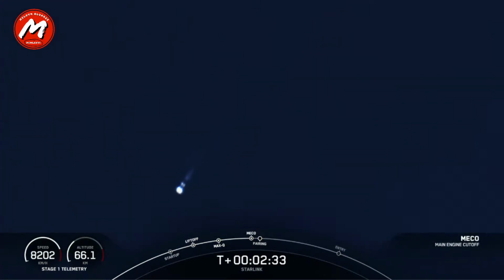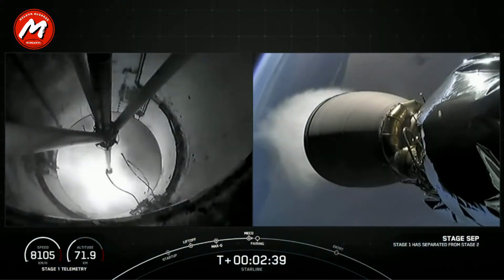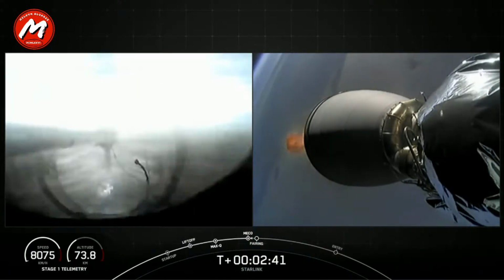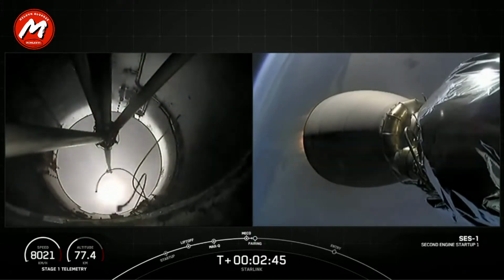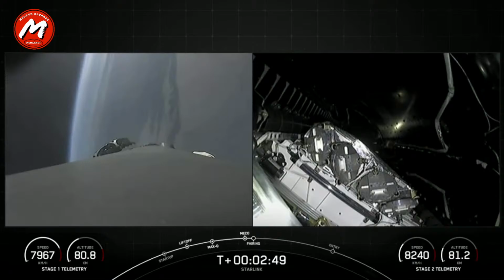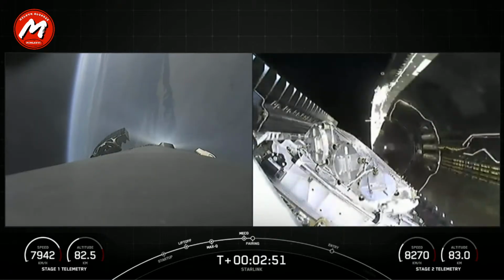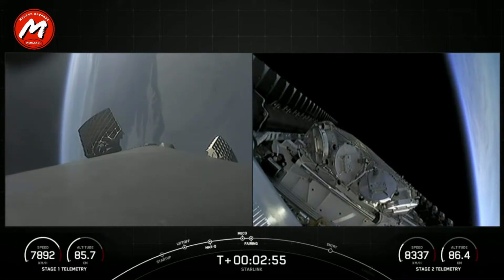MECO. Stage separation confirmed. MVAC ignition. And there were those callouts for MECO, stage SEP, and SES-1. We should have fairing separation here shortly. Fairing separation confirmed. And there's that callout for fairing separation.